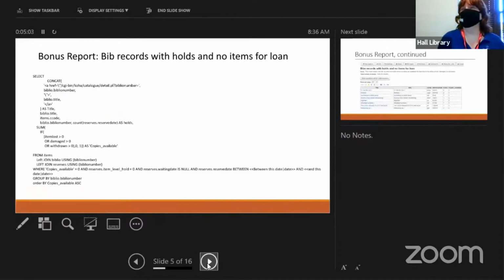And so that was all well and fine, but then the selectors were like, I really don't need to know that we withdrew 1 copy of Harry Potter if we still have 20 copies that are circulating. So can you just show me the records where all of the circulating copies have either been lost, damaged, or withdrawn? And so I went to a report guru that we have on staff, Megan Favre, and she wrote this report, which will bring back bib records that have holds, but all of the items are either lost, damaged, or withdrawn. So this report is really helpful. The slides will be posted so that you can copy the SQL.